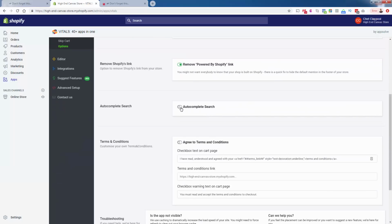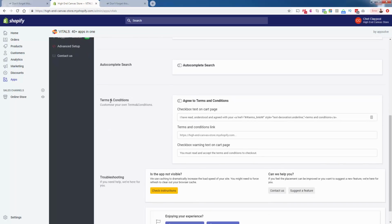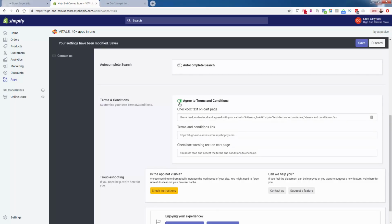Autocomplete search. Sometimes this can conflict with other JavaScripts out there. I don't often turn this on, but what it's going to do is allow autocomplete on a search box for typical words inside your catalog. Terms and conditions, I like this for sure. So we're going to add a checkbox that they're going to have to check to continue into checkout. But this really helps you protect against chargebacks as well.